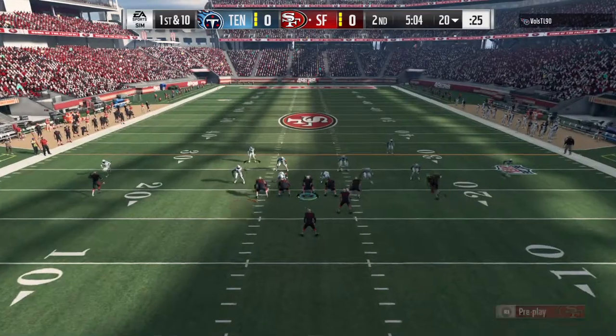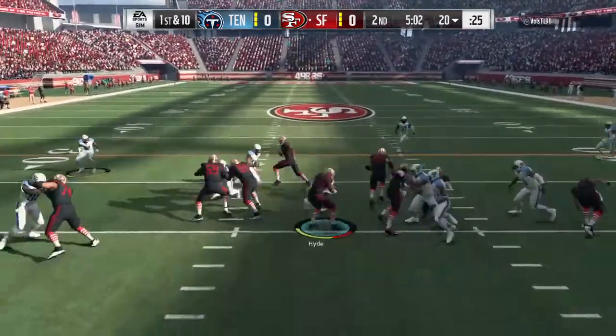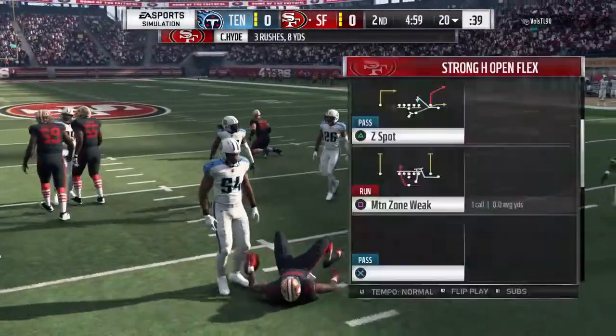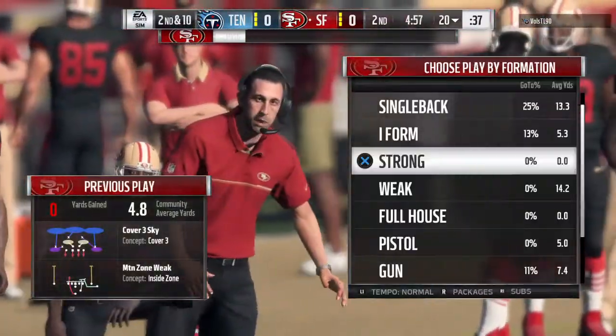Here comes the D swarming to the line. They start the drive with Hyde. And he'll do a nice job here just to fight his way back to the line of scrimmage. No gain on the play.